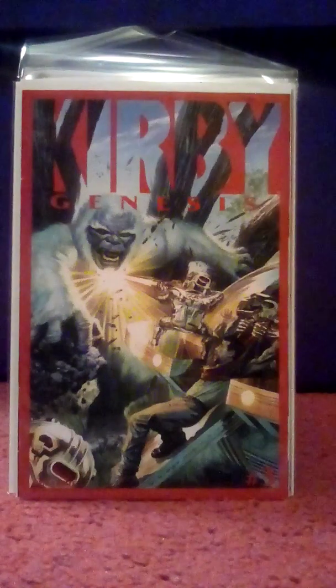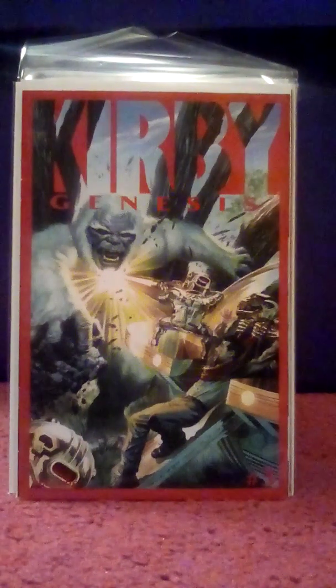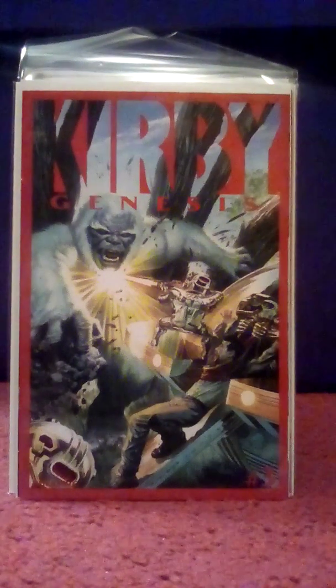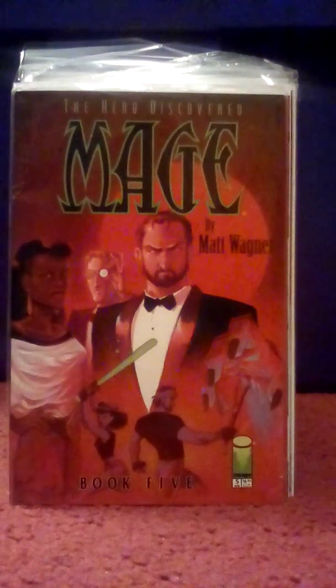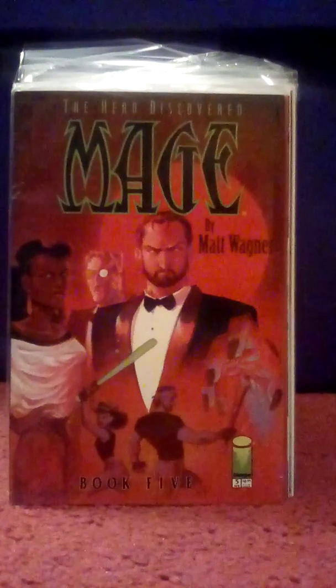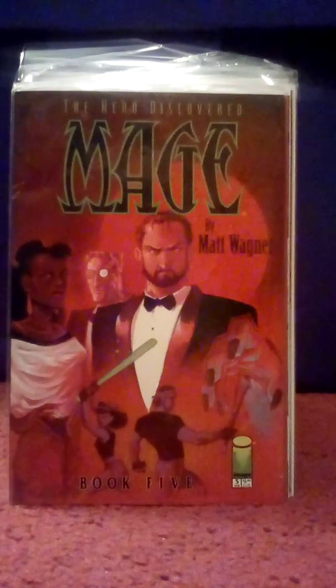Got Kirby Genesis, number 3. I'm not sure if I've got this one because they had so many variant covers for these books. But anyway, I thought I'd pick it up because it's pretty cool, with a pretty cool cover, and I like this series. Got Mage, the Hero Discovered, Book 5. I picked up a couple more of these in some previous hauls, so I'm just trying to piecemeal them together and get the whole story. Anyway, let me get these out of the way.